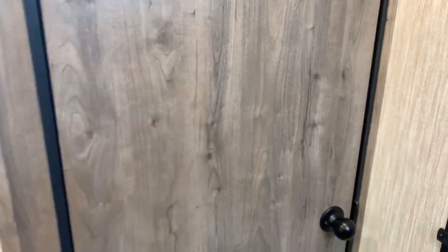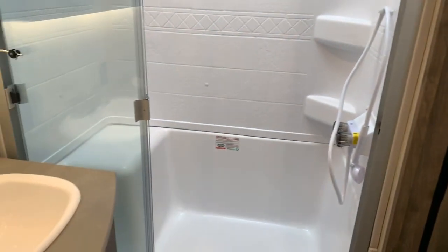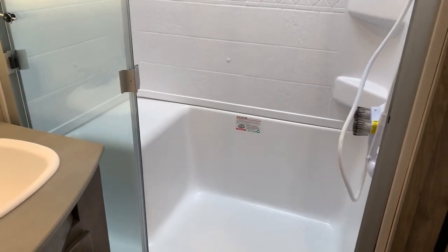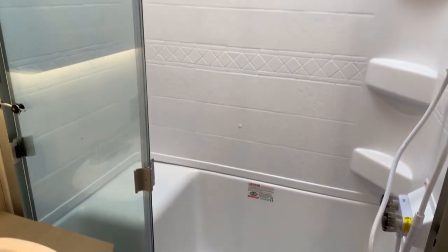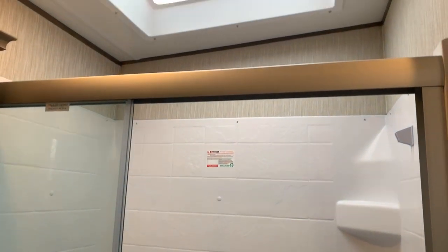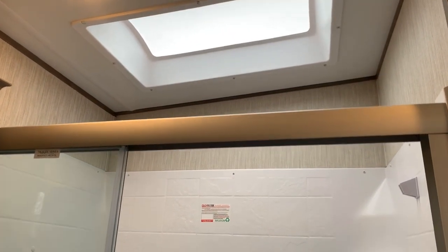To the left of that is the shower. A very big shower. You've got triple sliding glass shower doors. There's a seat built into the shower. Of course, the ceiling height is massive, so if you're a taller person, you don't have to worry about that. Even got a skylight in it as well. Very big skylight, so lots of natural light coming in. Shelving built into that. So, nice shower.